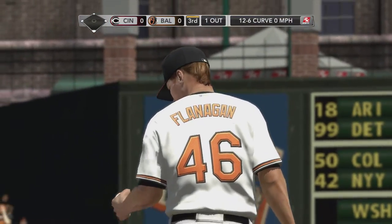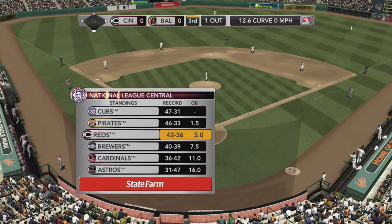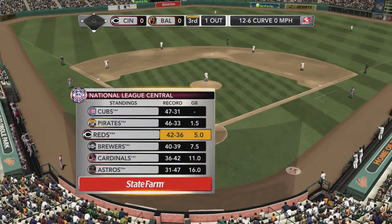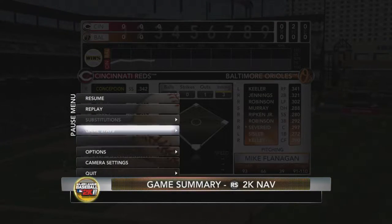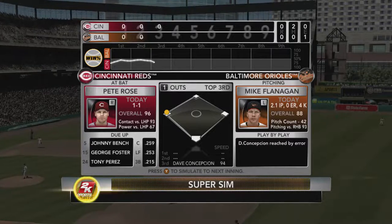Let's have a look at the Central Division race brought to you by State Farm with the All-Star break just around the corner now. It's the Cubs in first, Pirates in second place. In the third spot, it's the Reds, Brewers in fourth place, Cardinals in the fifth position, and wrapping up the list, the Astros.